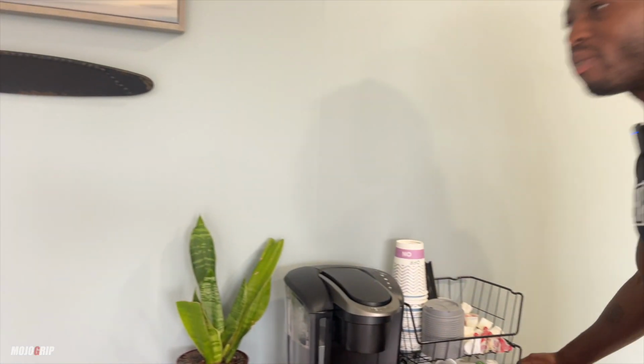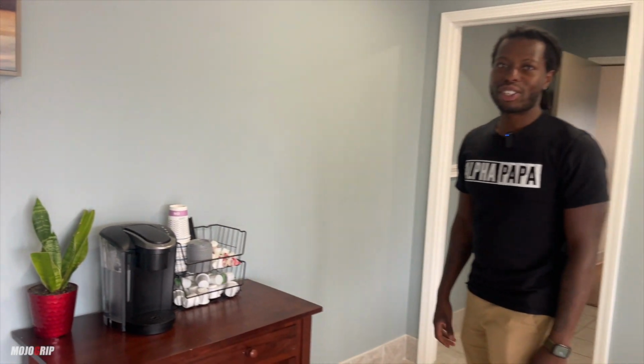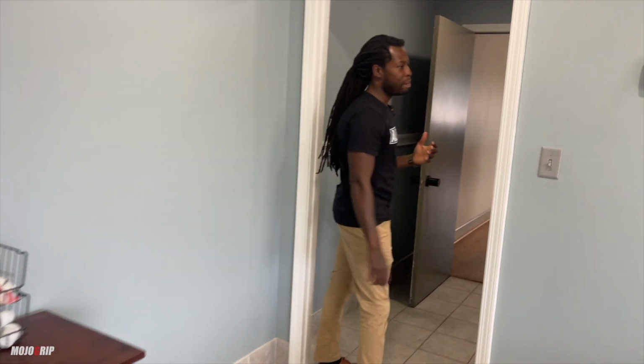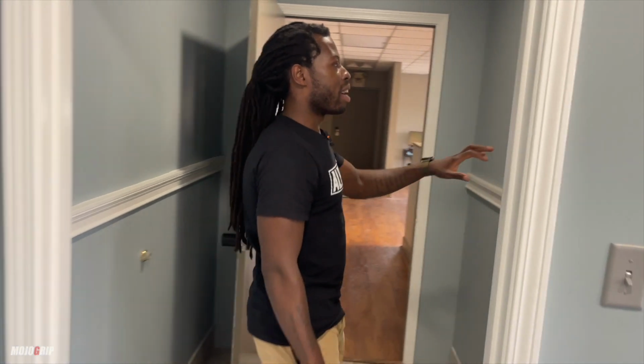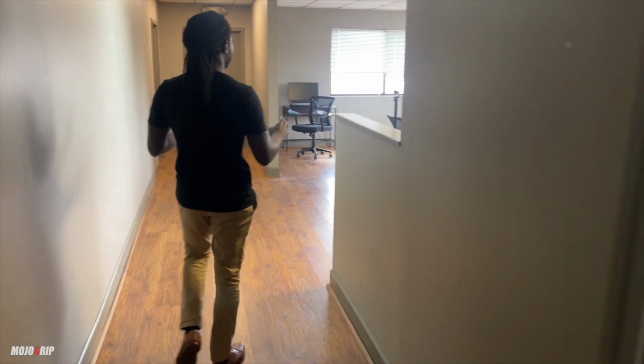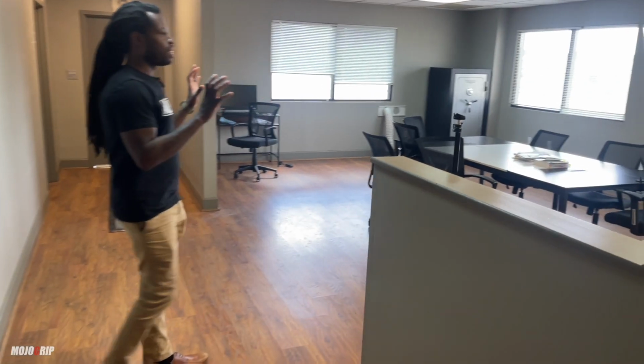This is usually where a student comes in and sits down. We've got a little coffee area. This is a man's best friend right here, because I have coffee every single morning. And then you come here, this is where all the magic happens. We've got an office here. Nobody really uses it. It's dirty as hell. And then this is where, boom, the magic happens.